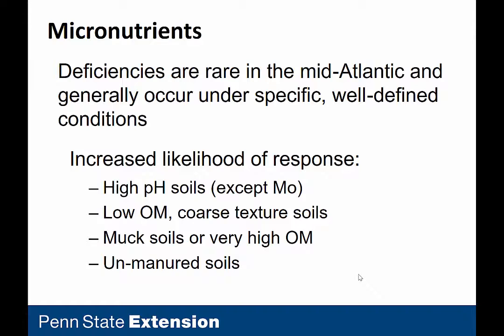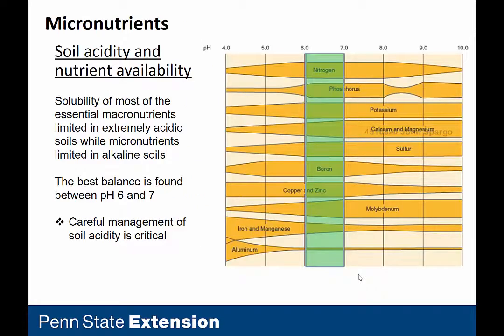So both low organic matter is an issue, really high organic matter is also an issue, and unmanured soils. For most of the micronutrients, manure is a great source of micronutrients. And where we've separated animals from agriculture, that's where we are more likely to start seeing those deficiencies.